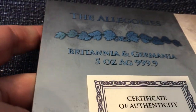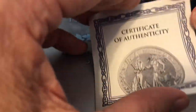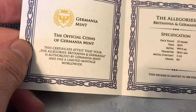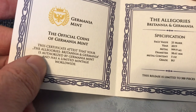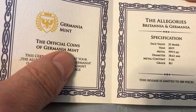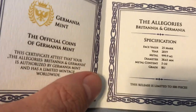And you open it up here, and upon opening it, you can see the certificate of authenticity here, and we'll pull that out and review that. Certificate of authenticity. Very, very nice indeed. And the official coins of the Germania Mint. The certificate attests that the allegories Britannia and Germania is authorized by Germania Mint and has a limited mintage worldwide. Although technically it's not a coin, it is a round because it's not backed by any government per se.